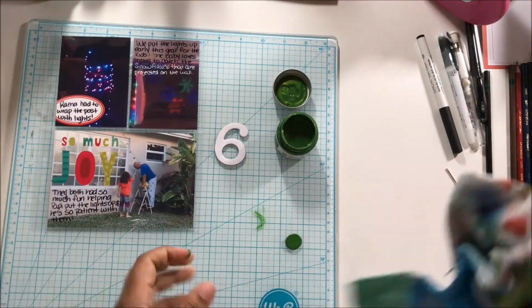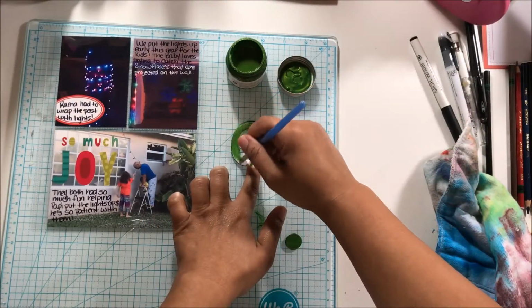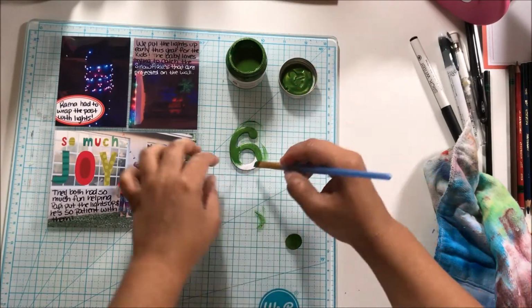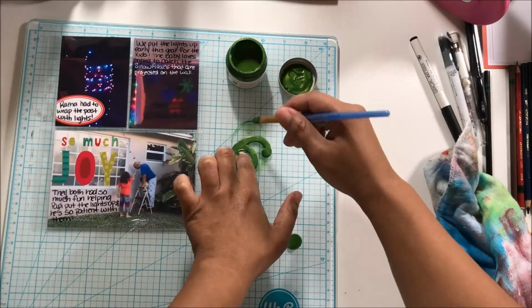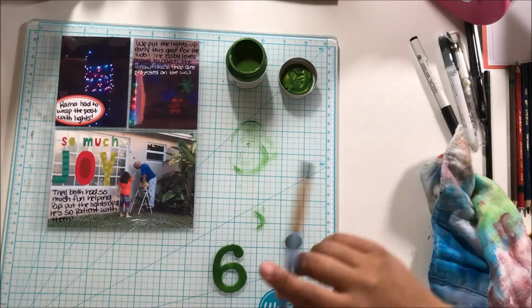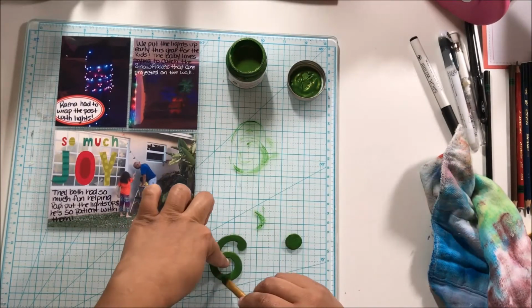So I went ahead and painted the 6. I would say it's probably about like a coat and a half, but you can see I don't even dip my paintbrush into the actual bottle of paint. I just dip it into the top there of the paint that's sitting there, and it works out literally perfectly.